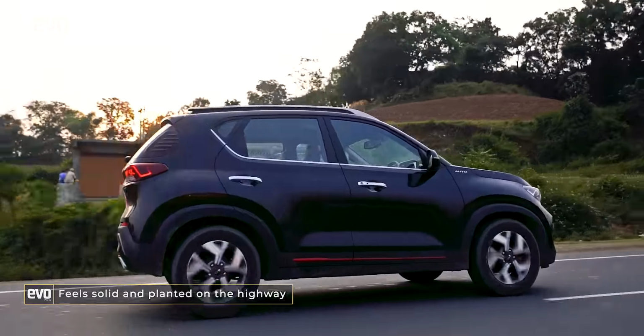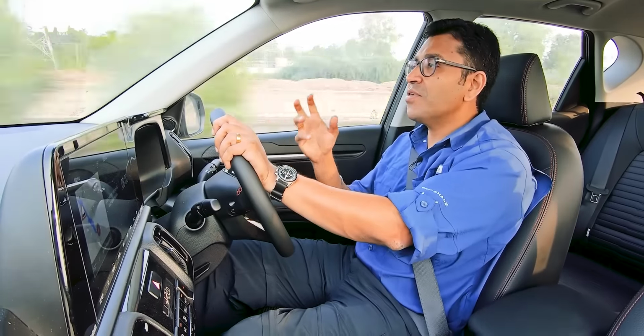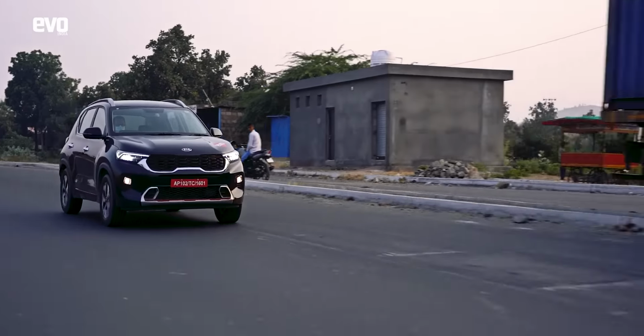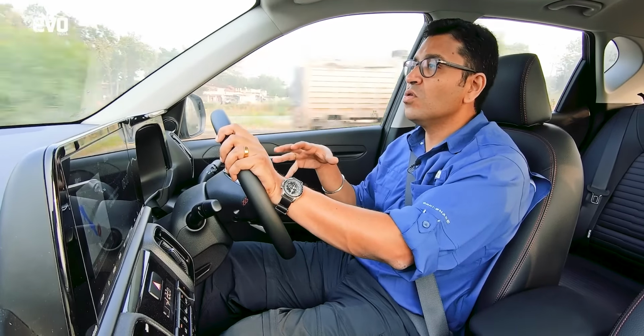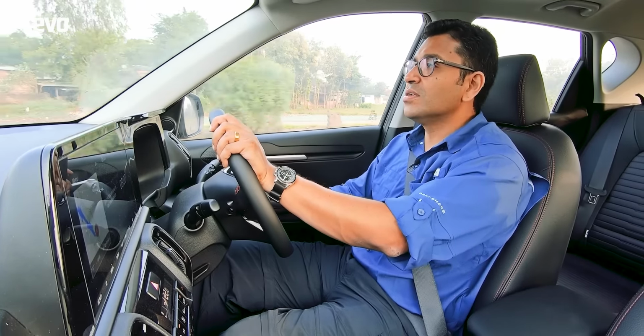In the city, we've said that the Sonet feels a little firmly sprung, but that firmness translates into excellent highway manners. So when the roads sort of break up in front of you, the Sonet takes it all in its stride. It doesn't float, it doesn't wallow. The ride integrity is really excellent on the Sonet.